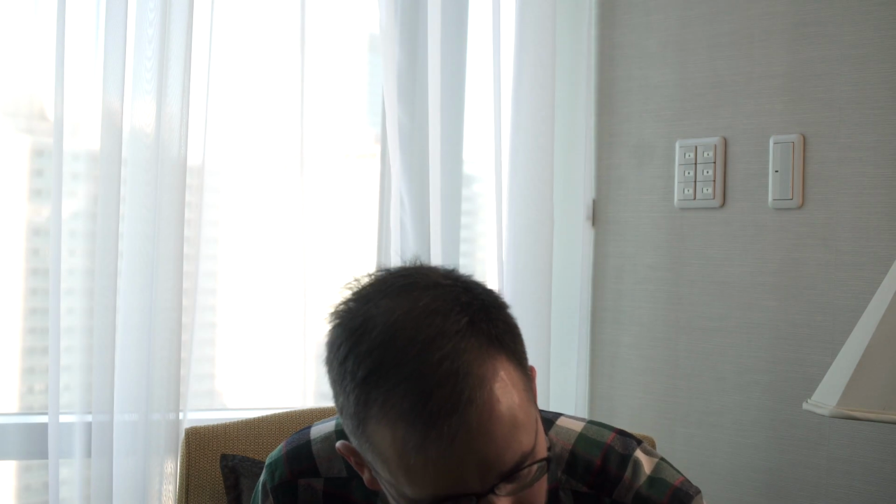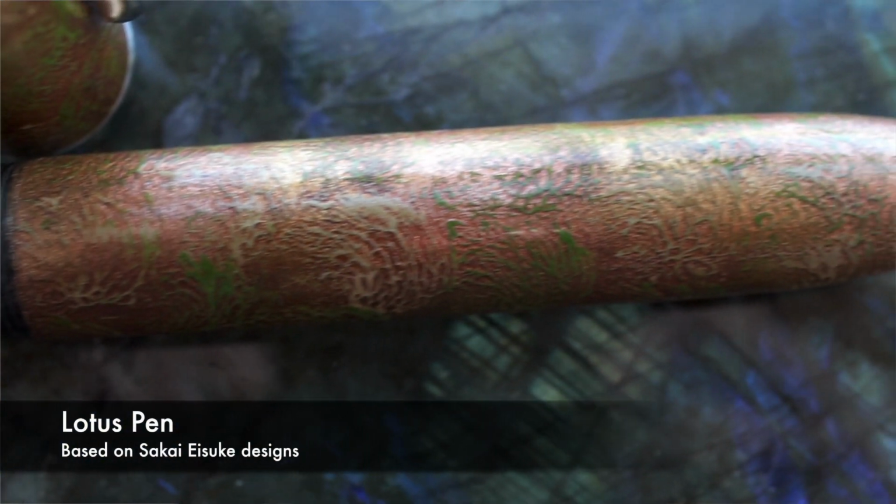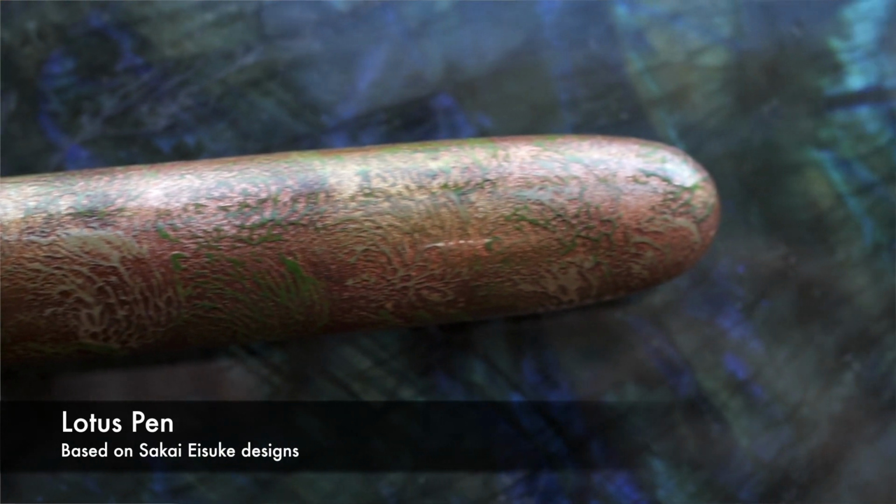Finally, I will pick a pen that's not really representative of the trends, but more of my own personal pick. I have been really into urushi this year. I got a number of pens done by urushi artist Bokumondoh. This is the most recent one I got urushi decorated. So the base pen is a Lotus Pen. It's a custom design based on a vintage pen by legendary pen maker Sakai Eisuke.